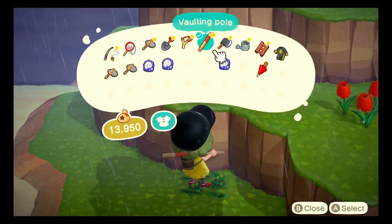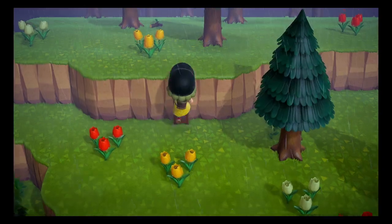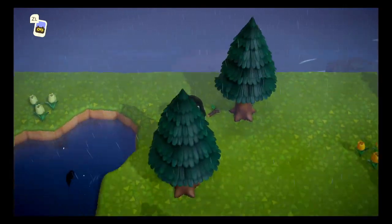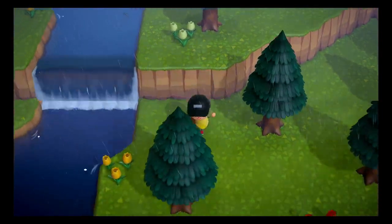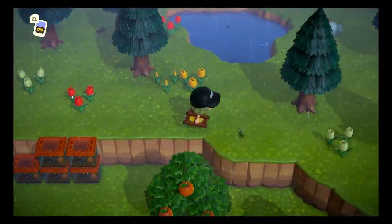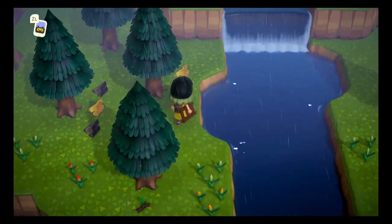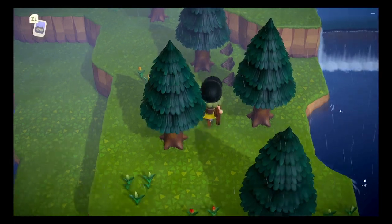Alright, don't see any. Ladder up. Sure it's not up here. Nope, I don't see anything. Nope. Fossil. Where are you, fossil? I don't really have that much decorations right now, so it shouldn't be that hard to find. Where is it? I still gotta pick up all this wood. Take me time to do this. I really have time to do this right now?